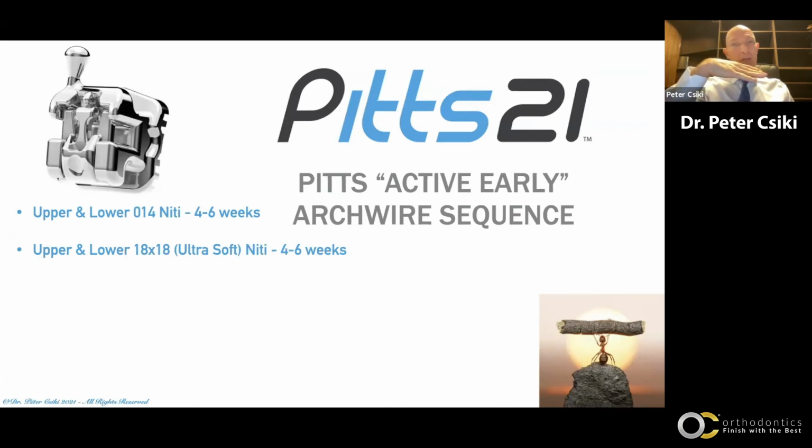I would say 90% today. Half a year or a year ago it was 70%, but now it's 80-90%. So again, I want to control the torque as soon as possible. The 18x18 ultra soft Nitinol is a very, very soft wire, almost as soft as the 014, almost. And in 50-60% of my cases on the lower arch, I also start with an 18x18 ultra soft Nitinol. So when you can, you should start with 18x18 ultra soft Nitinol.